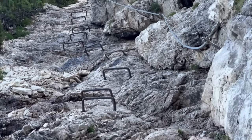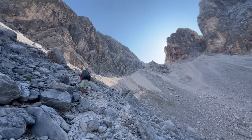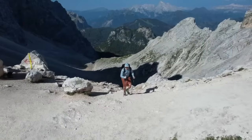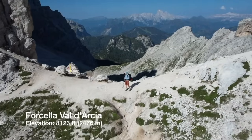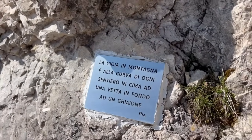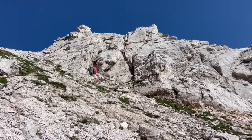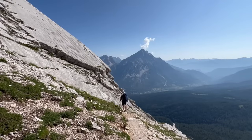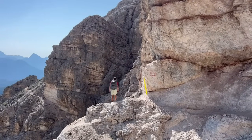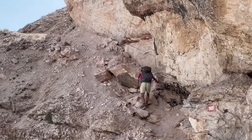After a while, it gets better and approaches a section aided by thin cable. This cable is to help you get over the polished rock, which isn't difficult in dry weather. The route is very steep all the way up to the pass at Forcella Val d'Arcia. The path down from Val d'Arcia is also steep, and you will be challenged by the loose scree. There is another section of wire ropes to help you get across the steep mountain face.